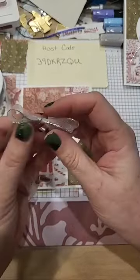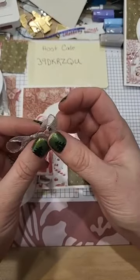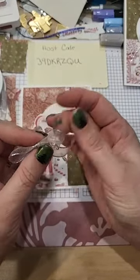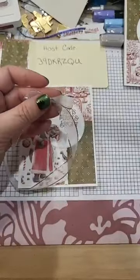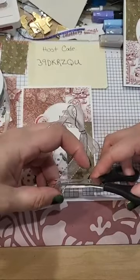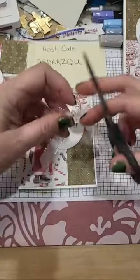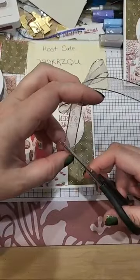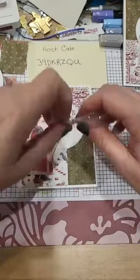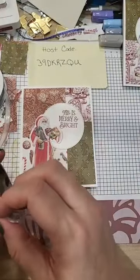Look at this, how beautiful. And just by adding these little accents with the ribbon and the embellishments, it just makes it pop, right? And then a glue dot. And then we do our drawing after we pop some embellishments on.